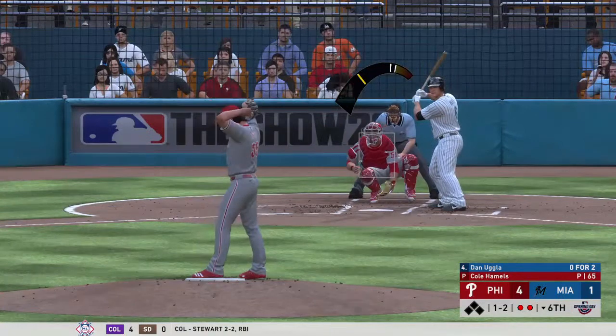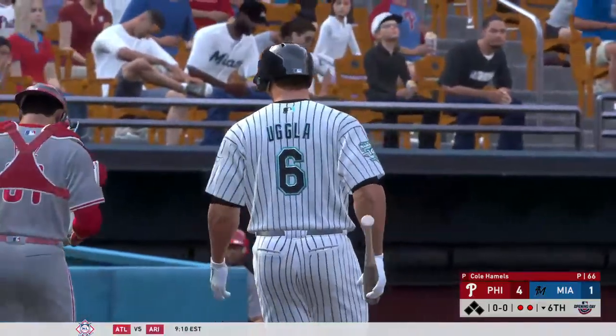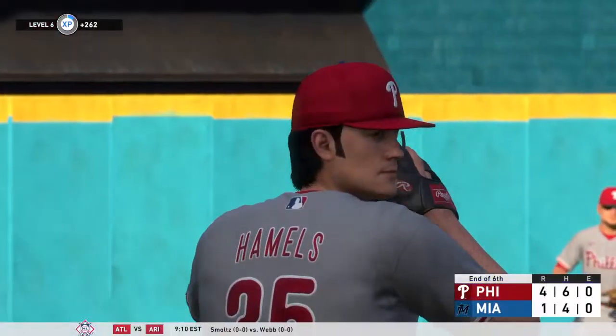I mean, you look in the dugout right now, you see steam coming out of the hitting coaches. A swing and a miss. That retires the side, and that will do it. Miami down in order, and this is still a 4-1 ball game.